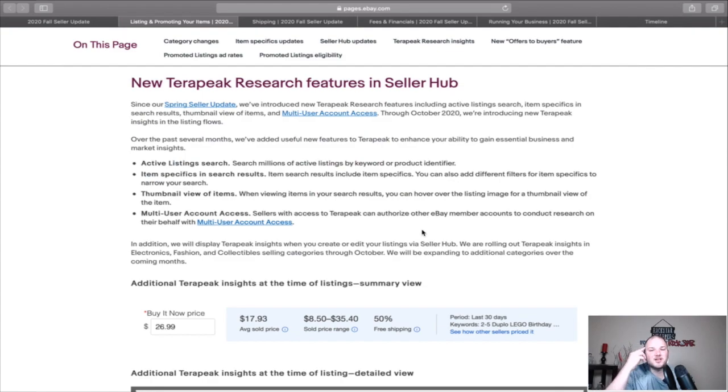New Terapeak research features in Seller Hub. Over the past several months, we've added useful new features to Terapeak to enhance your ability to gain essential business and market insight. Active listing search. Search millions of active listings by keyword or product identifier. Pretty standard Terapeak.